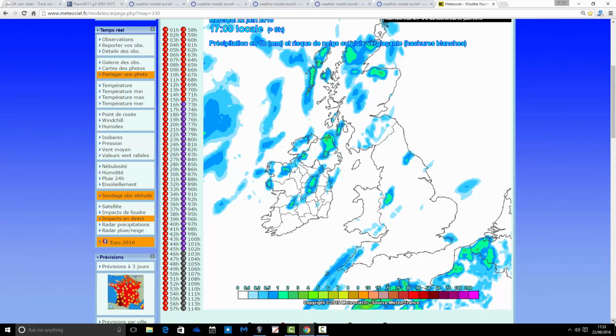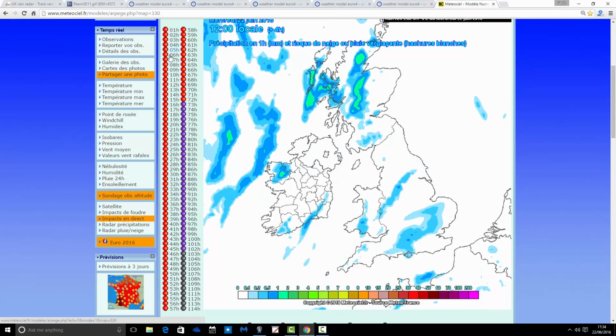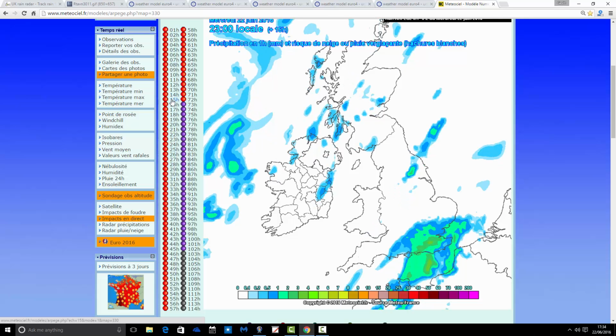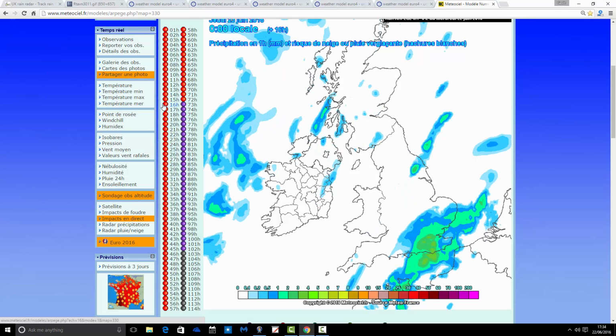It's a high-res model again, and this is the website meteociel.fr. And this is precipitation forecast for 5 o'clock, so around now as I'm doing the video. Not a great deal going on, but you can see storms starting to gather in the channel. And as we run through the evening, you see how those storms push into the southeastern corner. So this is up to midnight when we've got quite a lot of rain down there in the very far southeast corner. It's really East Anglia, southeastern England, where we've got the risk of thunderstorms up to midnight.